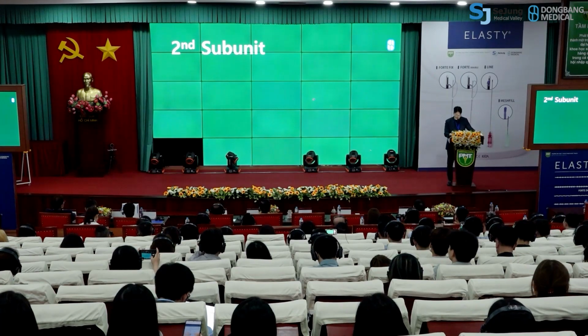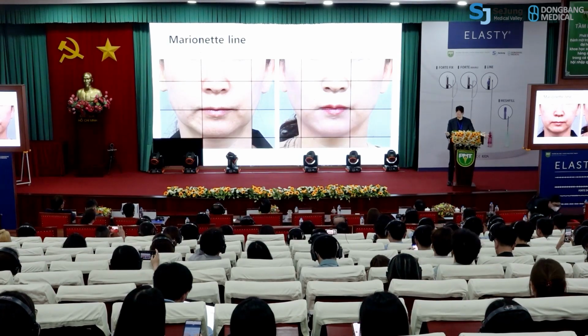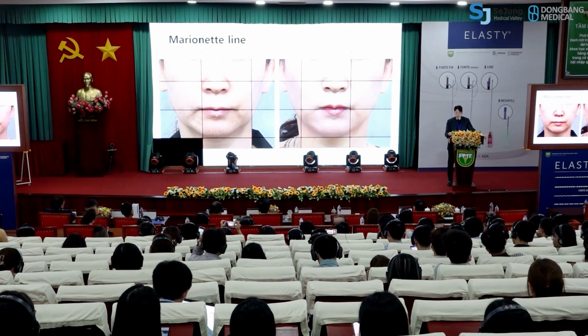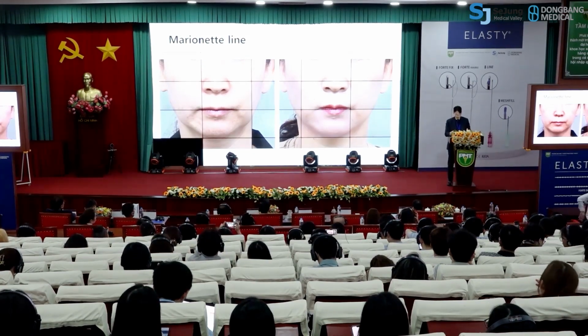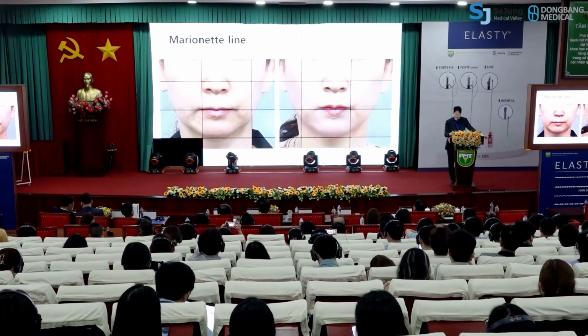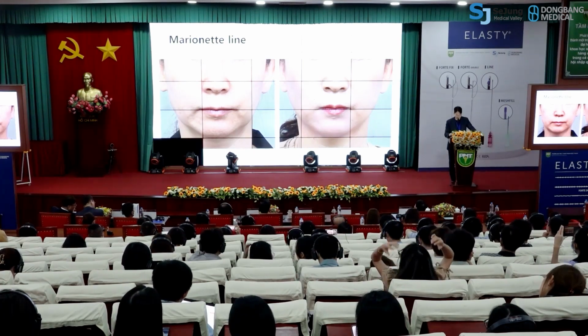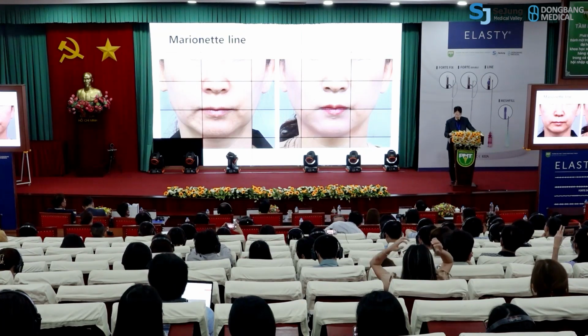Then the second subunit is relatively simpler than the first subunit. Do you think sagging deepens the marionette line? Many doctors and many patients think like that, so lifting makes them better than before. I agree, but in particular, what proportion will be affected by tissue sagging? I'm not sure, but I think it is less than we expect. There are many cases improved by only filler injection on the marionette line, more than the nasolabial fold, I think.